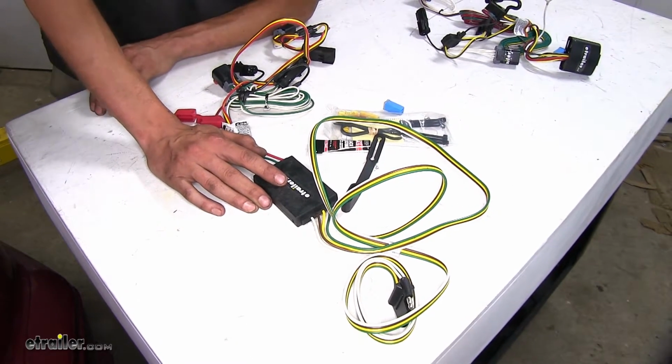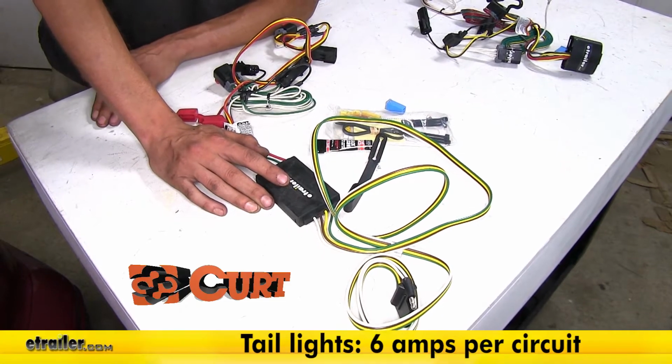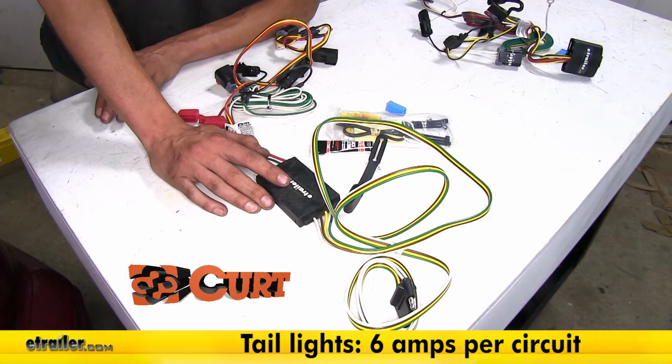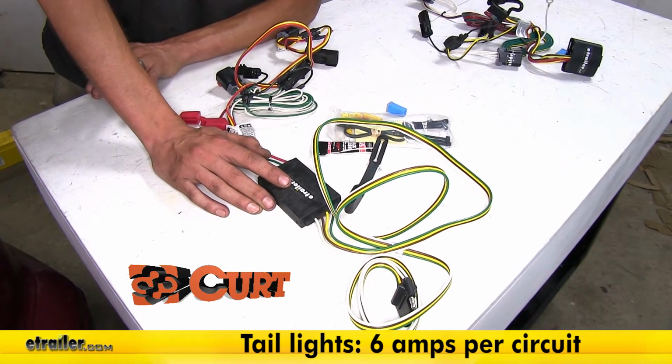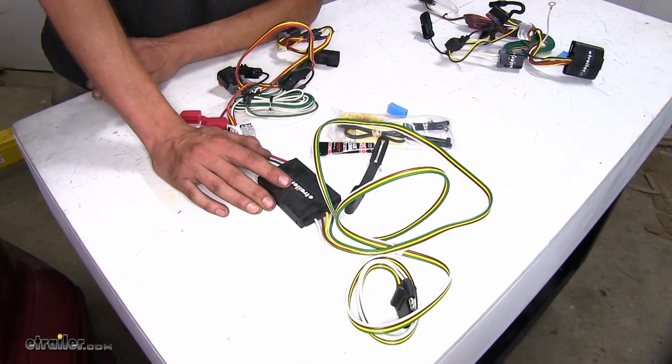And now for our tail light and running light circuit, we have a total power output of 6 amps. We could basically have as many LEDs as we wanted on our trailer with 6 amps of power, and we'll be able to run several incandescent lights without an issue.